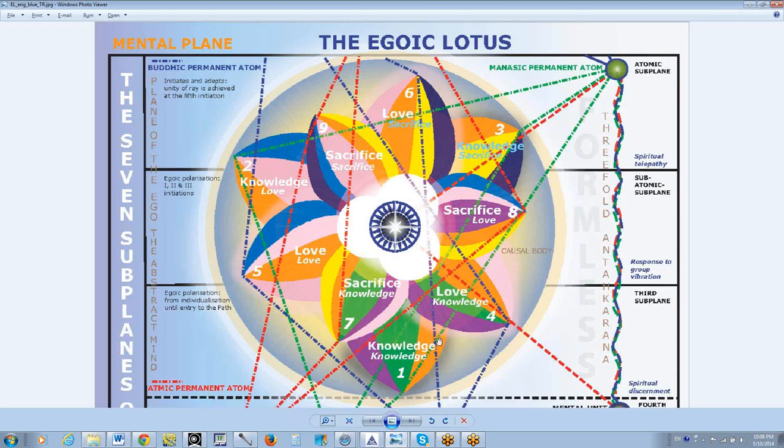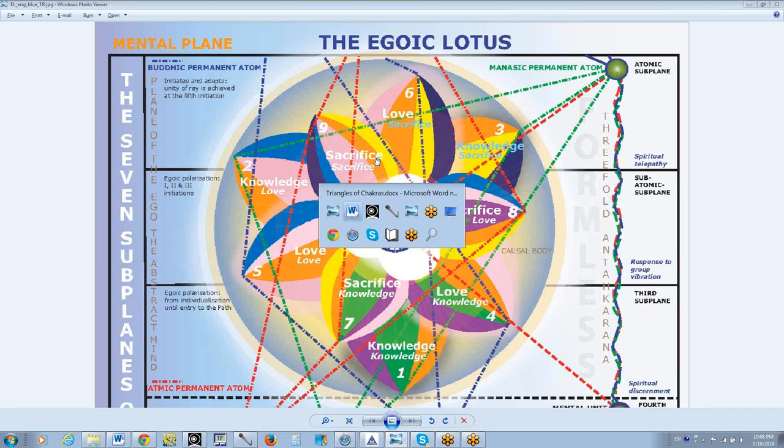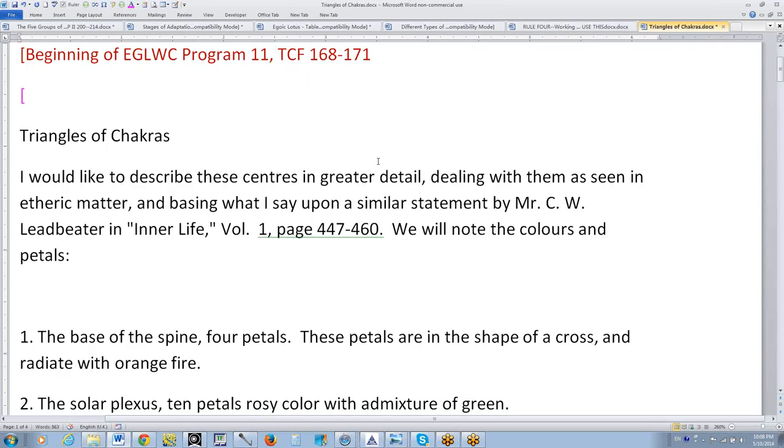The primary color of the outer petals is orange. The primary color is rose for the love petals, and for the petals of sacrifice, it is yellow. That means that that particular color is found in every one of them. And I suppose the synthesis petals are said to be, by DK, of a lovely lemon yellow hue. That's how he describes it.